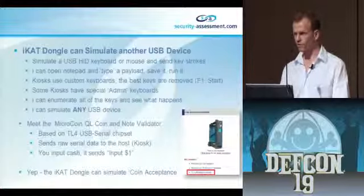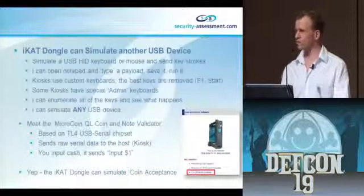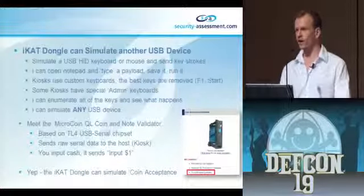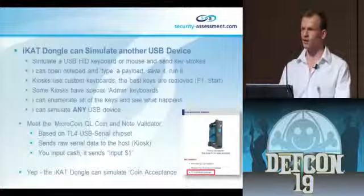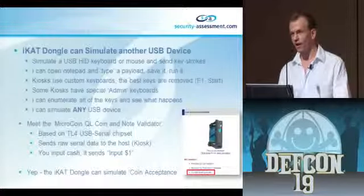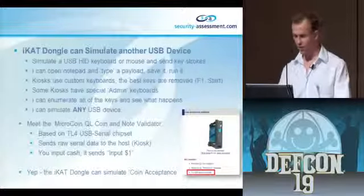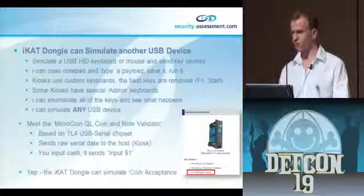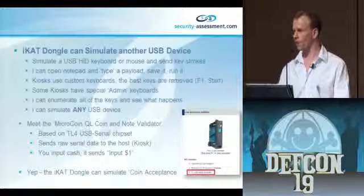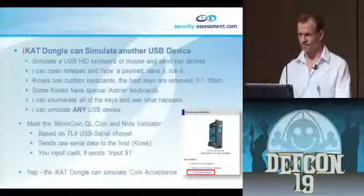The iCat dongle, yep, you guessed it, goes through, cycles, and simulates all of these things. It tries like, oh, I'm this one, now I'm this one, now I'm this one. So the idea is that if you have a USB interface exposed, you can plug it in, and hopefully it'll say, user just inserted $1 million. And then you have all the internets you ever wanted. So hopefully I'm going to be releasing this towards the end of the year. My problem is that I need to collect all of these coin and note validators, which are actually quite tricky to find, and the vendors are not so keen on sending them to me.